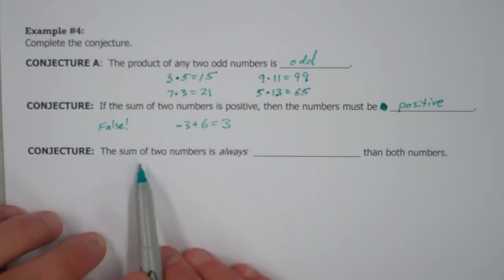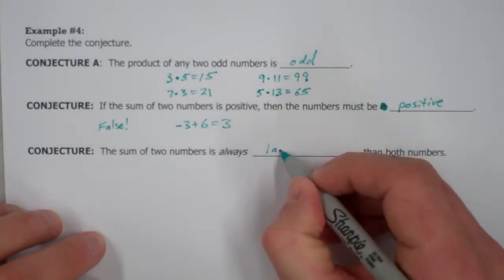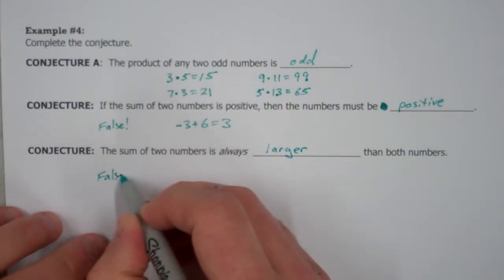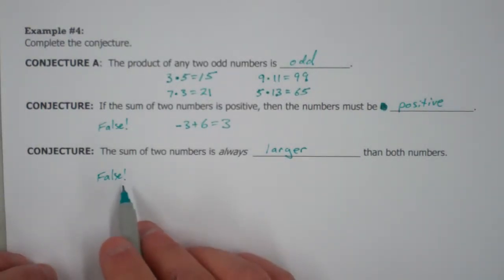Here's a conjecture: the sum of two numbers is always blank than both numbers, and we could say maybe larger or bigger if you wanted to. Unfortunately, this is also false. So at first thought, maybe this seems to be the case. It's a conjecture, it could be true or false. But I do want to make sure you know this is false.